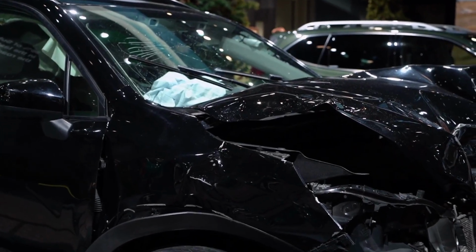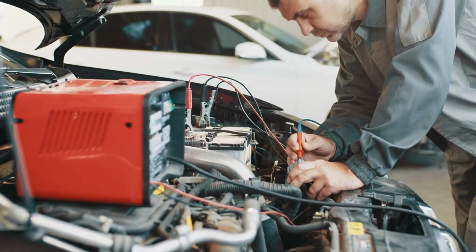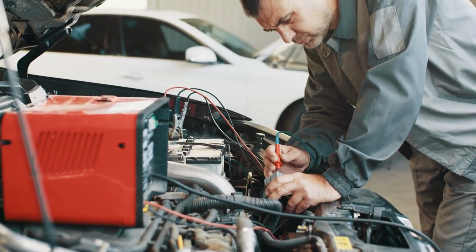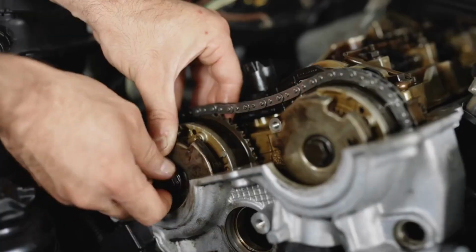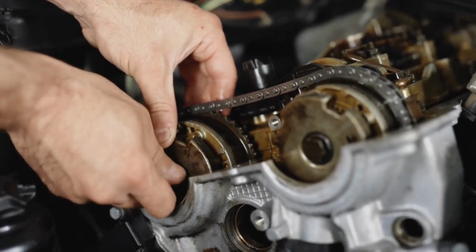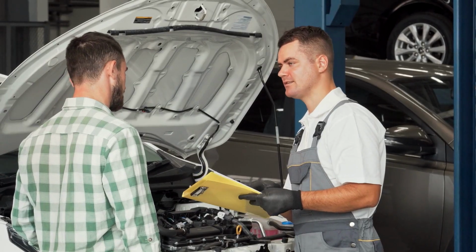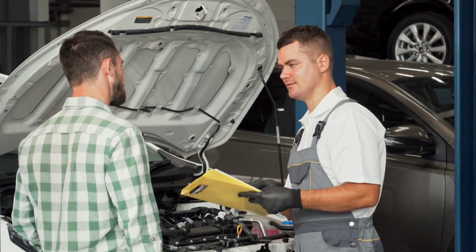Recalls and manufacturer responses. Chevrolet has issued multiple recalls over the years to address electrical and transmission flaws in the Malibu and Silverado. While some fixes worked, others left owners dealing with repeat problems. Here's how the company has responded, and what drivers say about the results.